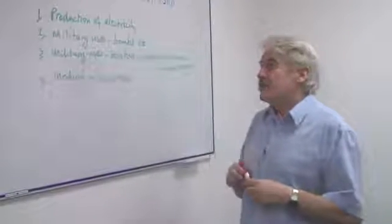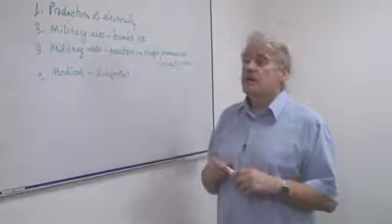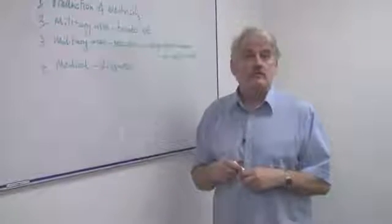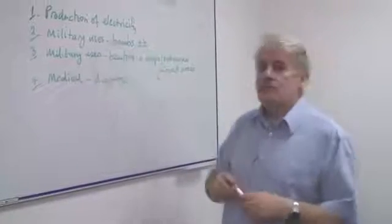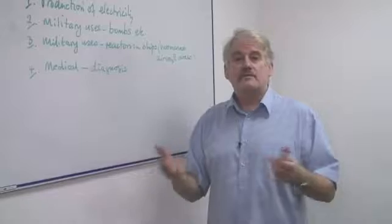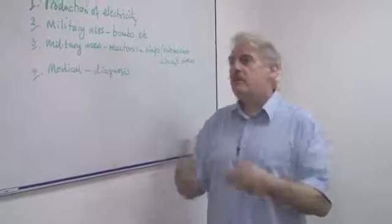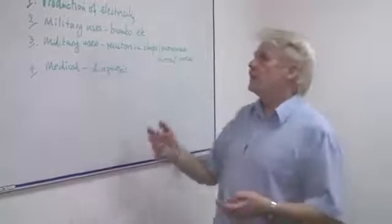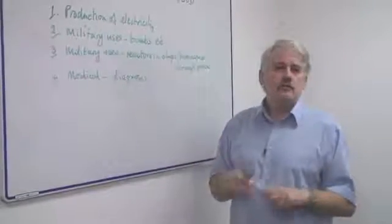Now, military uses are a different matter, because military uses are restricted to the large nations. You have to have a lot of money to have a nuclear bomb and to maintain it, because nuclear bombs don't last forever. They deteriorate and they have to be reprocessed. So after a while they don't work anymore. So military uses are restricted mainly to the big powers.